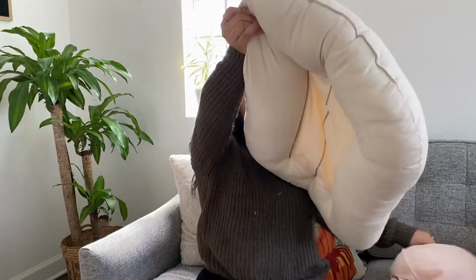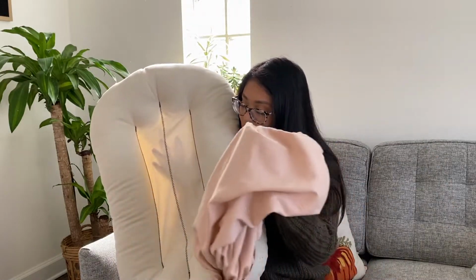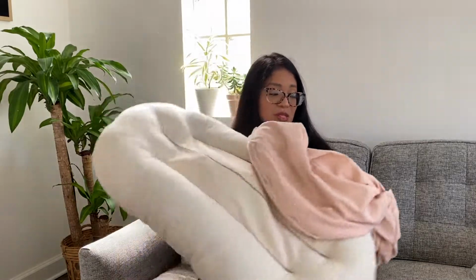I do have a little cover for it. This is what it looks like without the cover. I do recommend getting the cover just because if there's any accidents, you can just take off the cover and wash it. But yeah, we did use it a lot in the beginning. She doesn't use it as much now.